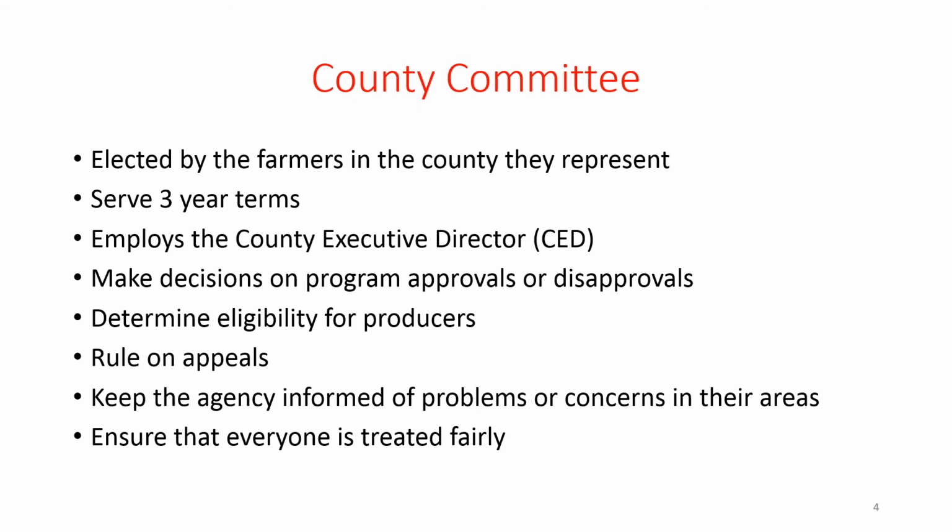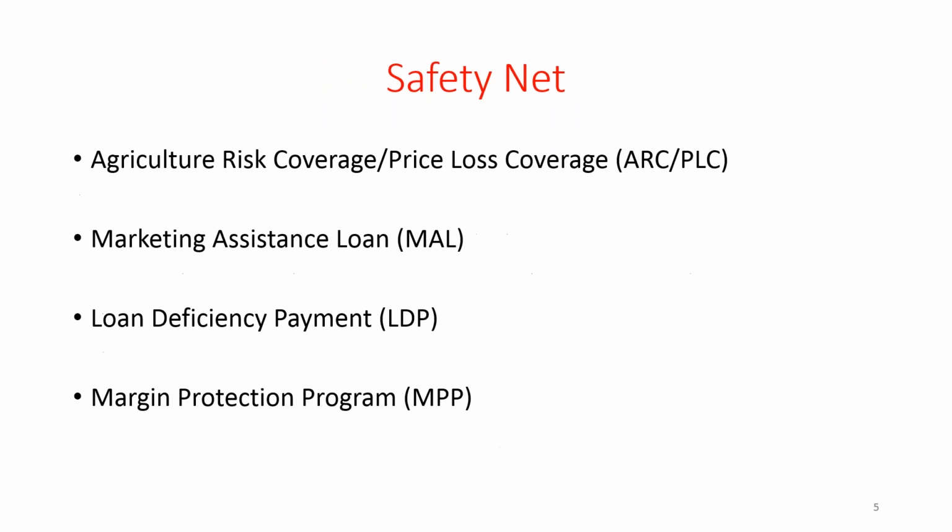For my area, I cover 6 counties. That's almost 3,100 square miles. I do good to keep up with what's going on in my own place, much less somebody else's. But the county committees out there, they're hearing things. It's dry in my area. We've had a flash flood. They report that in. And they ensure that everybody's treated fairly.